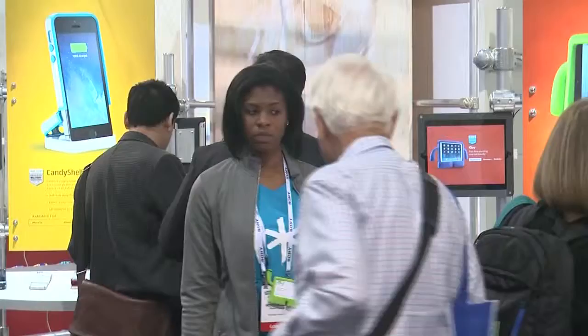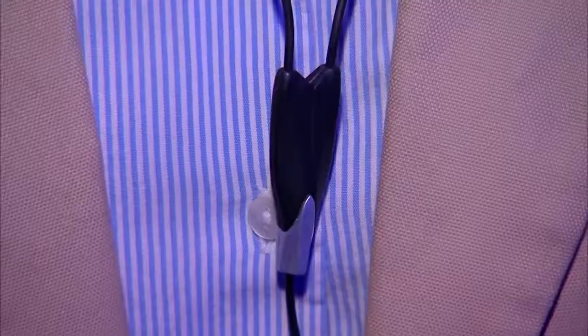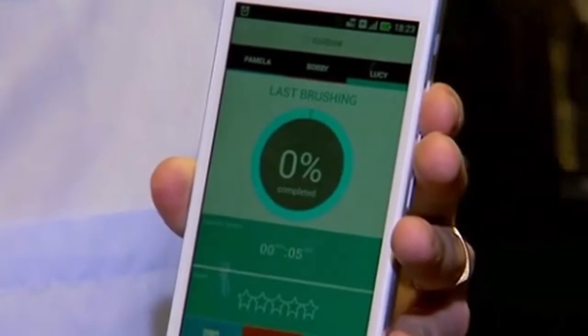And wearable gadgets aren't just for the very young. These biometric earbuds use an optical sensor to measure your heart rate. If you want to keep your dentist happy, check this out. This toothbrush uses sensors to analyze how long and thoroughly you brush, then sends that info to a mobile app.